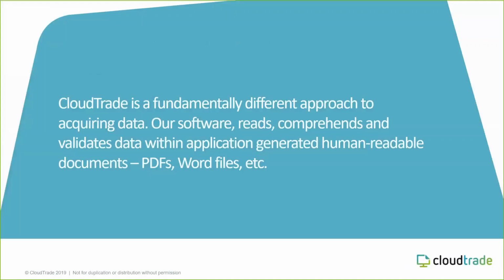And so what do we mean by that? An application-generated document is an item that has been produced directly from an application, so an electronic PDF, a Word file, Excel document, XML file, CSV, etc. The key thing here is that because we're not just scanning the document, we can actually interpret and comprehend the data within that. So we can provide data validation rules around it to make sure that it meets the requirements that your business has outlined.